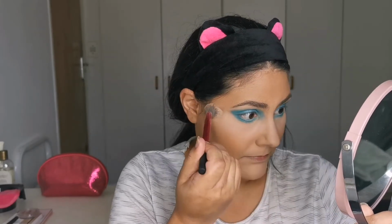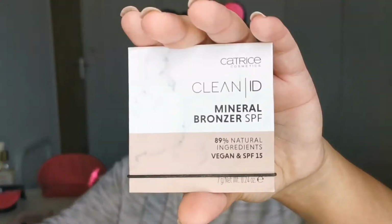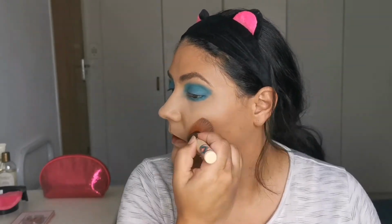Alright. Okay, so I'm gonna go in with my Catrice ID bronzer. Where is this brush that I like to use for bronzer? And I'm just gonna add some color to these cheeks and carve them out a bit as well. Okay, not forgetting carving out my jawline and the other cheek.